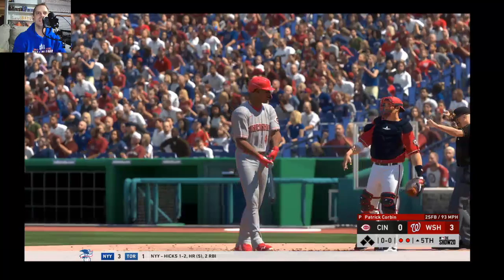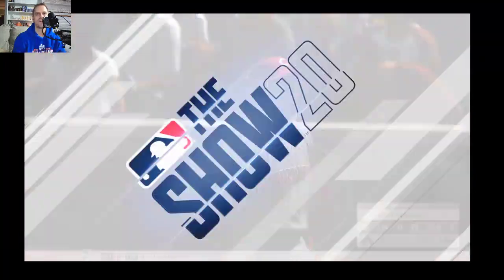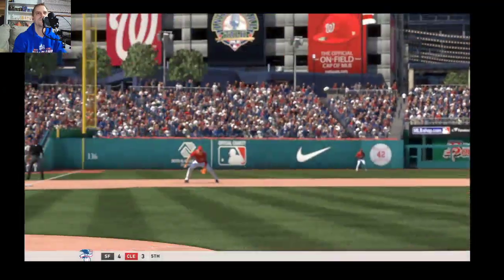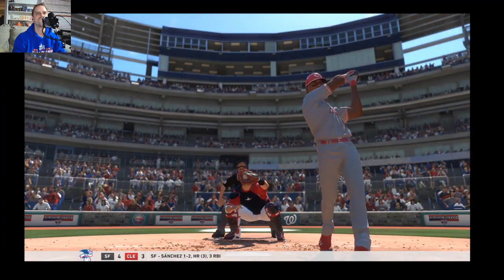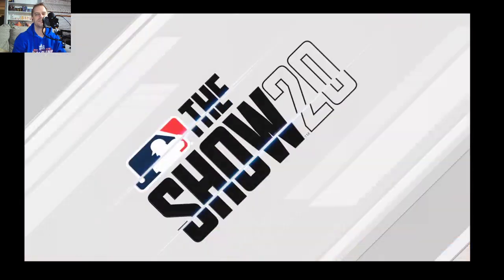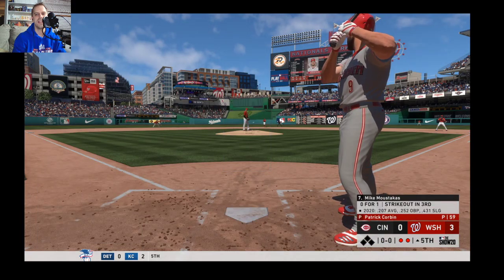Swing and a miss by Aquino. Those high ones are hard to lay off of, or they are for me, at least. The second baseman, Mike Moustakas. Not good, man. Do you play the show? Do you have any tips for my hitting, Mark?